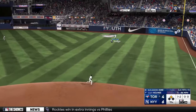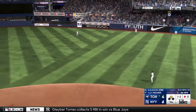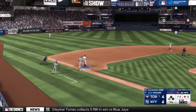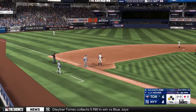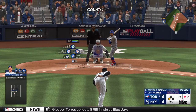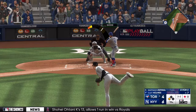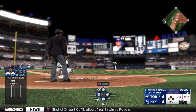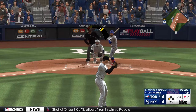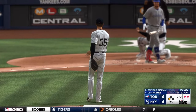Right side. Judge is there. He's got it. Runner tags at second. And he makes it up to third with one away. Santiago Espinal next up for the Blue Jays. Ball to strike. The pitch. Foul back our way, and that's out of play. In the infield at the corners, don't be surprised to see them come in. Cuts and misses. It's a strikeout.